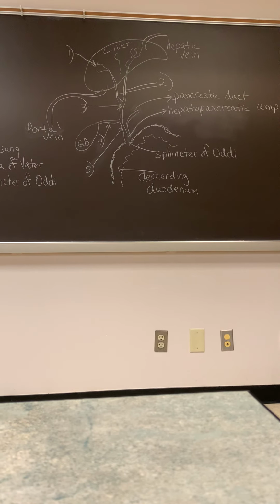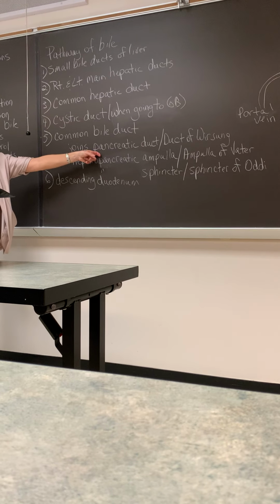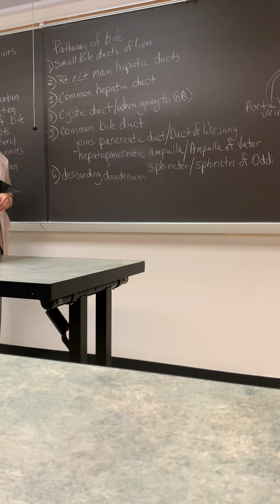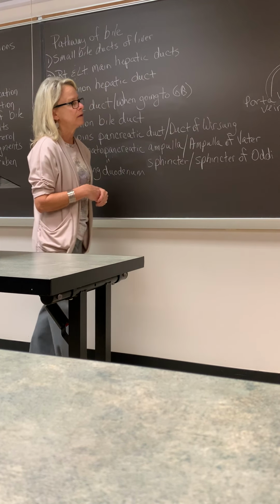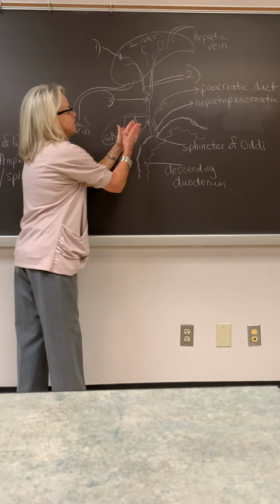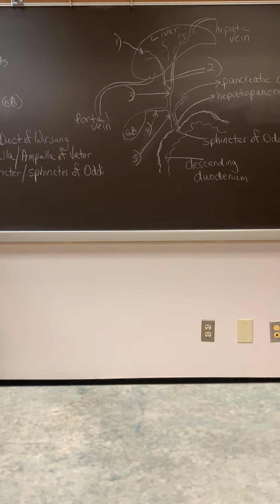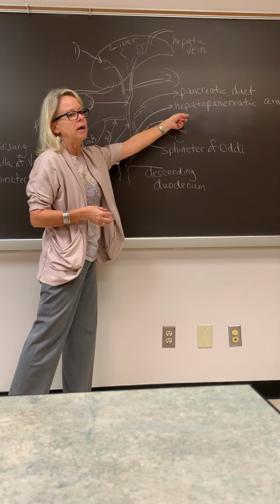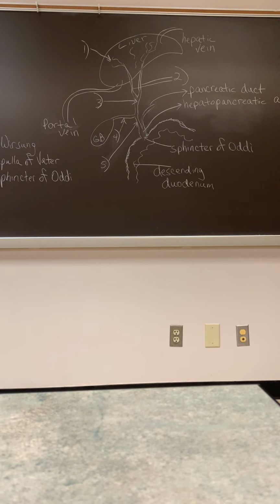All right, here's where it gets kind of edgy. Sometimes the pancreatic duct joins the common bile duct. The pancreatic duct is also known as the duct of Wirsung. So over here, this is the pancreatic duct coming from the pancreas. Sometimes it joins the common bile duct. It creates this enlargement called the hepatopancreatic ampulla. So it makes it kind of large right there. Also known as the ampulla of Vater.